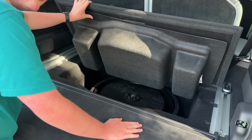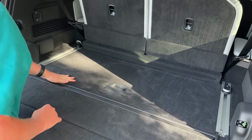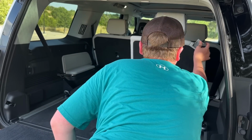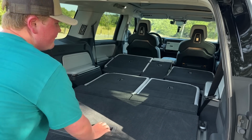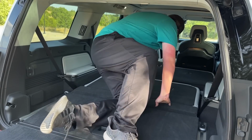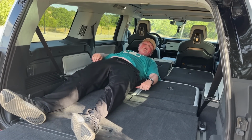No other electric SUV has a spare tire, so that is a big win for the Rivian R1S. And if you want to fold the third row, pull these levers, push the seat forward, and push these two buttons on the side of the panel to drop the second row seats. And finally, raise this floor up so you have a completely flat floor. And then, if you want to, you can just climb into the back and lie down in the back of your Rivian with the AC on and camp.